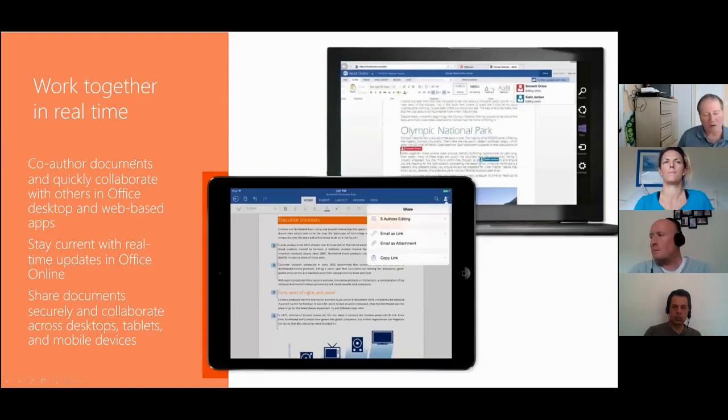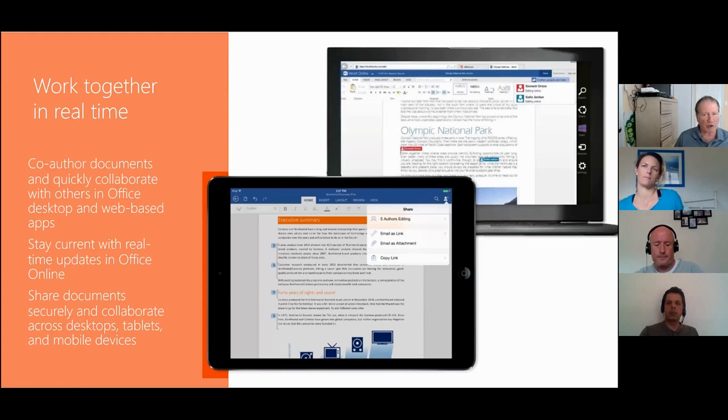Now this is a cool part. Have any of you ever done this? This is a really neat function where you can work together in real time. In Office 365, especially if you're using the online apps, like Word Online, Excel Online, or PowerPoint Online, you can co-author documents with other people in real time.